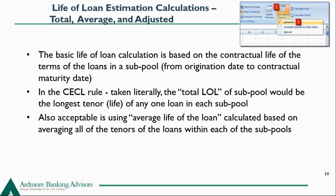However, it's acceptable to use average life of loan. And at least that's our interpretation of what we're hearing from the regulators, that you can calculate an average life of loan so that if you have different payoff periods, prepayments, and the like, you can actually reduce the life of loan by averaging the life of loan in the subpools.